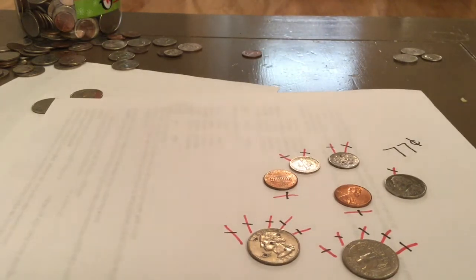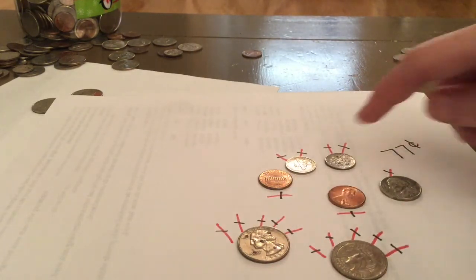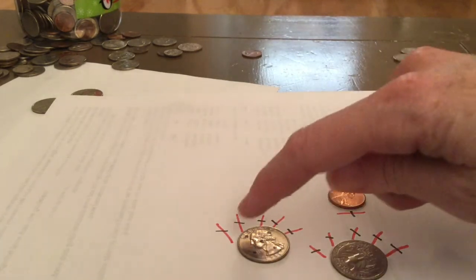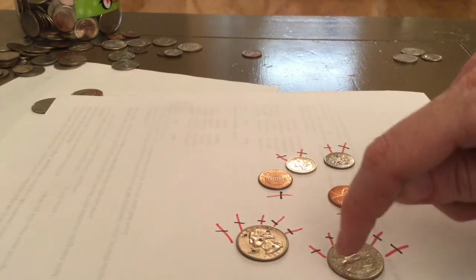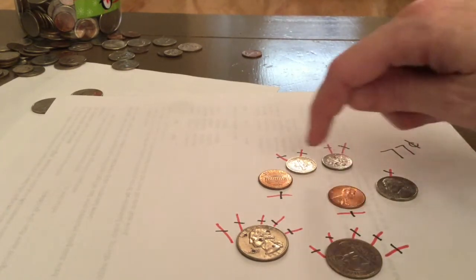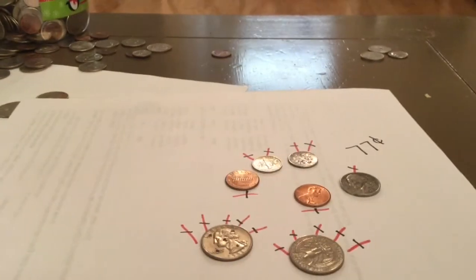Okay, you can do the same thing with touch money. 5 dots, 5 dots, 1 dot for our nickel, 2 dots, 2 dots. So I'd go 5, 10, 15, 20, 25, 30, 35, 40, 45, 50, 55, 60, 65, 70, 75, 76, 77. So I can do that.